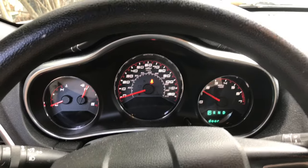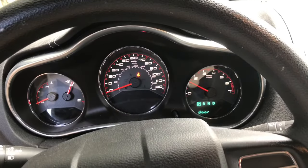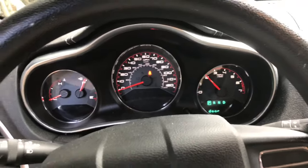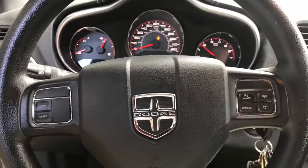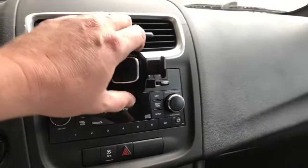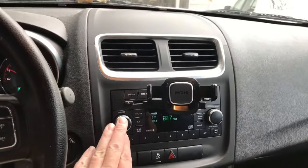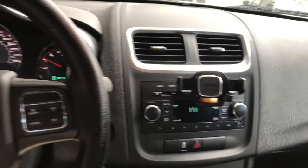Little car runs pretty good. Not bad. Shoot, yeah, this thing runs very good. Nice and smooth. This is a base model. It's got air, heat. Looks like a CD player. Pretty cool phone holder there. Sirius radio. But it's pretty much just a base model, you know, nothing fancy. Just your base model. It's getting some cracking there and that as well.